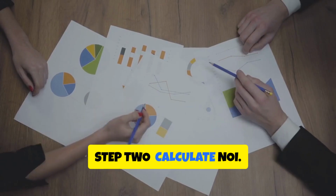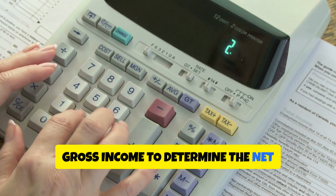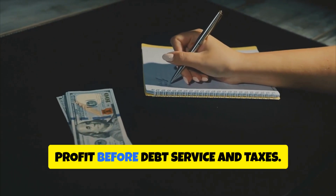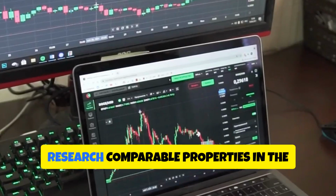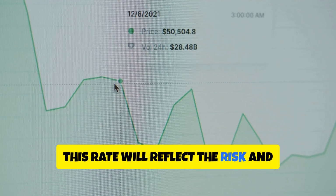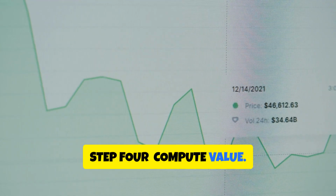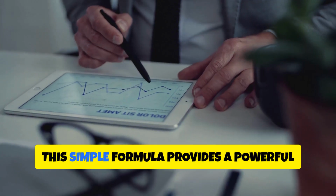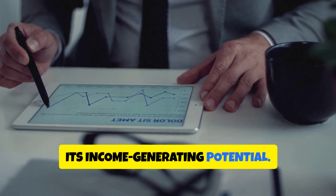Step 2. Calculate NOI. Subtract the operating expenses from the gross income to determine the net operating income, or NOI. This figure represents the property's profit before debt service and taxes. Step 3. Determine cap rate. Research comparable properties in the market to determine the prevailing cap rate. This rate will reflect the risk and return expectations for similar investments. Step 4. Compute value. Divide the NOI by the cap rate to arrive at the estimated property value. This simple formula provides a powerful way to assess a property's worth based on its income-generating potential.